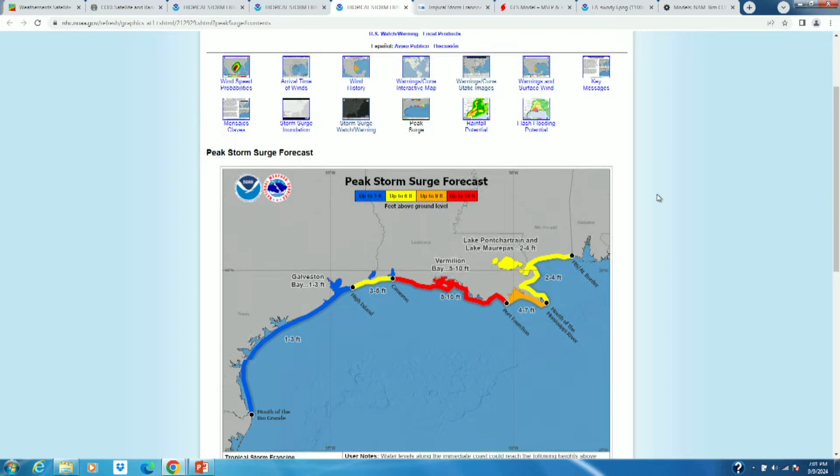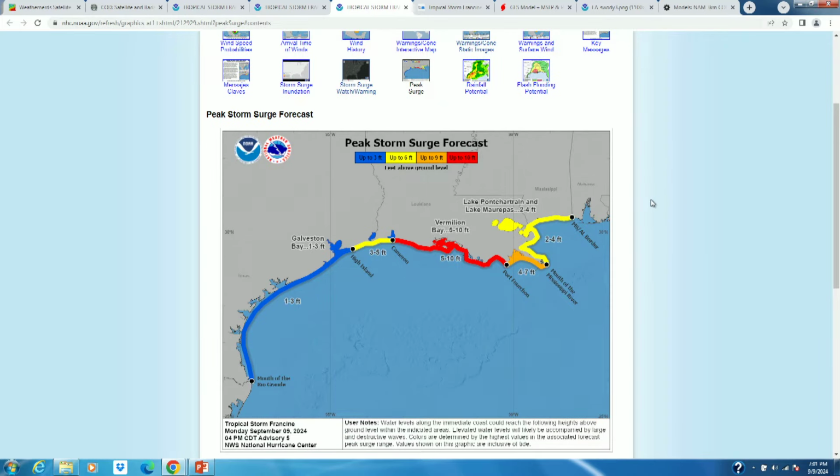The NHC is forecasting some substantial storm surge, 5 to 10 feet, where this storm really makes landfall, just to the east of that circulation. I can believe seeing 10 feet of storm surge somewhere, 2 to 4 feet around New Orleans. Those levees are built up quite nicely now. Lake Pontchartrain, 2 to 4 feet, 4 to 7 just to the south, near Plaquemines Parish. We have 1 to 3 feet from Galveston Bay all the way down to Brownsville.